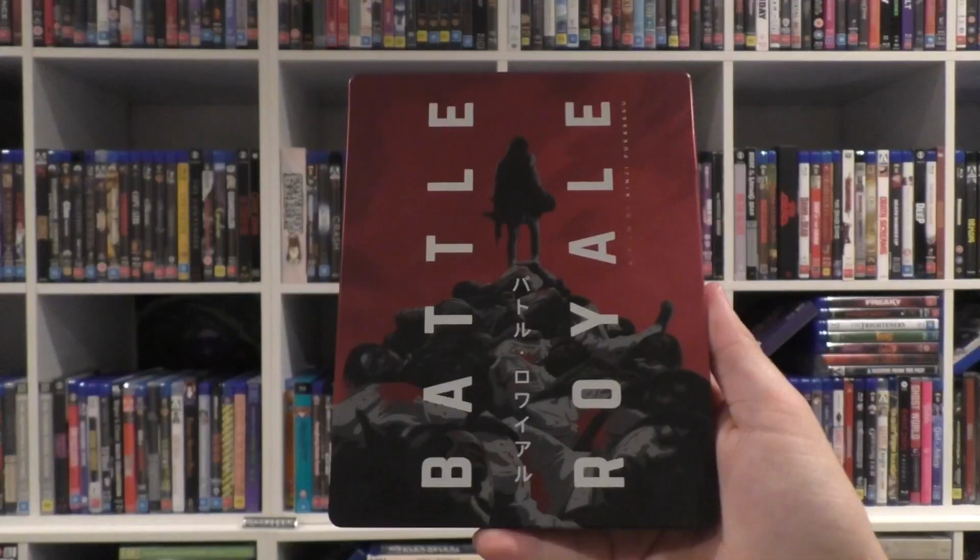This is my Batman collection, mostly because in alphabetical order you get Batman. So I've put them in release order from the original TV show to the animated show, the live action films, and of course the Batman, and a porno. Let's not talk about that.